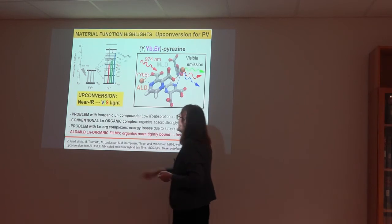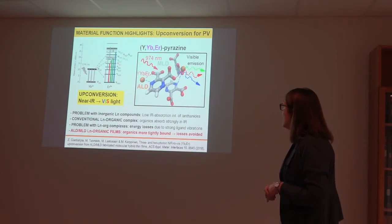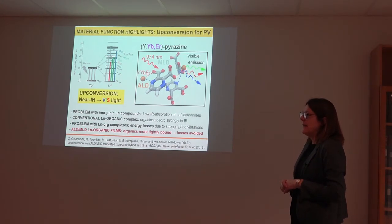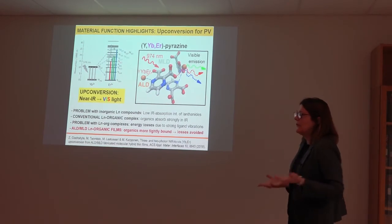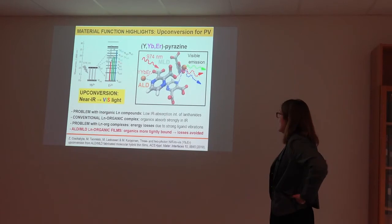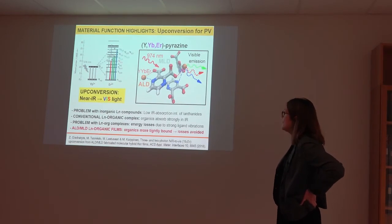And typically then this emission is in visible light, so that we can convert IR radiation into visible light. And that would be, of course, very nice, for example, in solar cells, because solar cells are utilizing only the visible part of the solar spectrum. So if you could utilize also part of the IR, that would be enhancing the conversion efficiency of the solar cells. So that kind of materials have been considered, and it is known that the lanthanides are good active ions for this emission process.